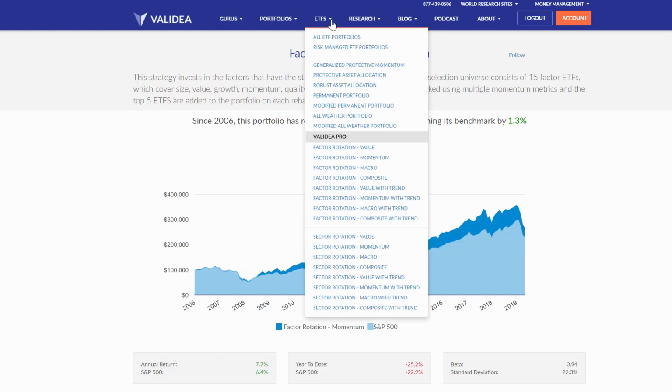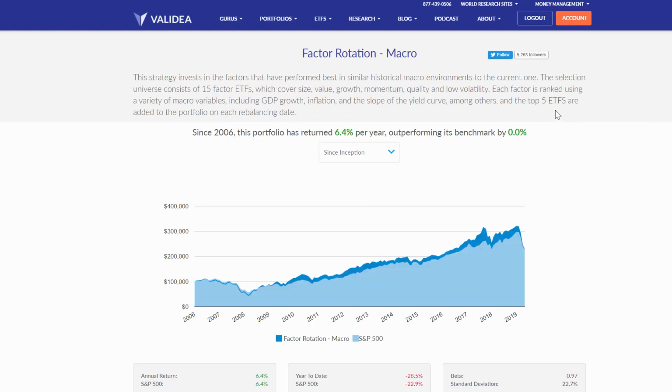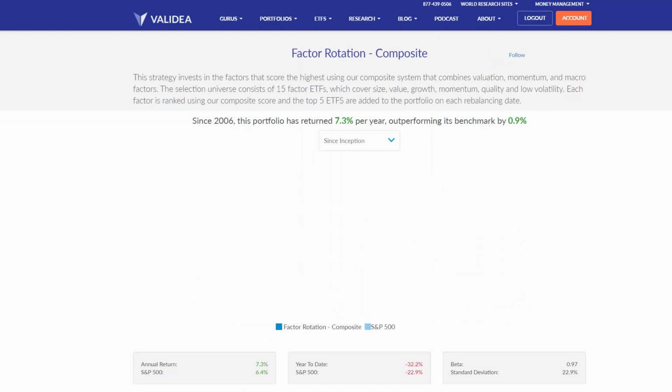Number 3, macro. This strategy invests in the factors that have performed best in historical macroeconomic environments similar to the current one. Each factor is ranked using a variety of macro variables, including GDP growth, inflation, the slope of the yield curve, and many others. Number 4, composite. This portfolio uses a composite that takes into account value, momentum, and macroeconomic factors.